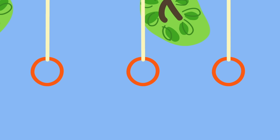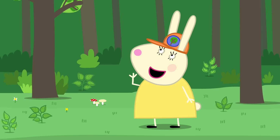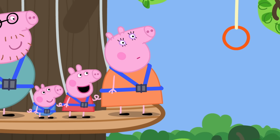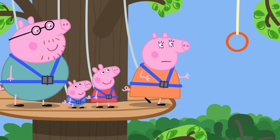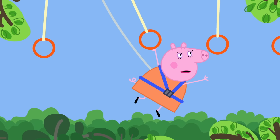These are the swinging hoops. Oh, there's nothing to walk on. Just use your arms to swing from hoop to hoop, like a monkey. I'm not sure. Come on, Mummy. You have to go first so we can go. OK, here goes. Oh, my goodness, this is hard work.